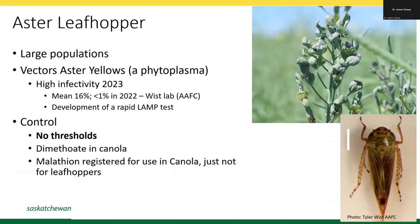Aster leafhopper was also caught in large numbers. We dovetail this survey with our diamondback moth survey, and so yellow cards next to our pheromone traps for the diamondback moth, and populations were large, and infectivity with aster yellows was high. You can see the symptoms of aster yellows here in canola, that undifferentiated growth, and you're not going to get much of a yield out of that particular bunch. So the mean of infectivity was 16%, which is considerably higher than it was last year, and it was into the high 60s at one site. So high infectivity, exactly why uncertain.